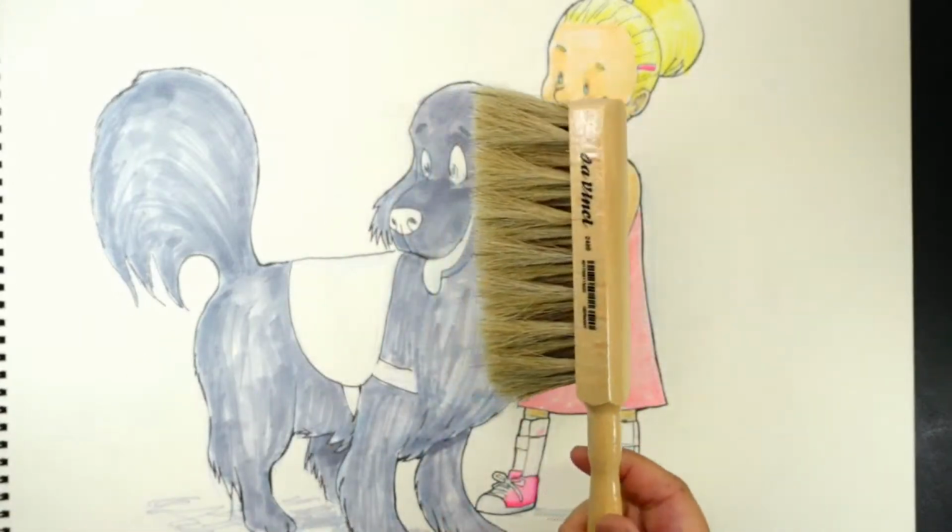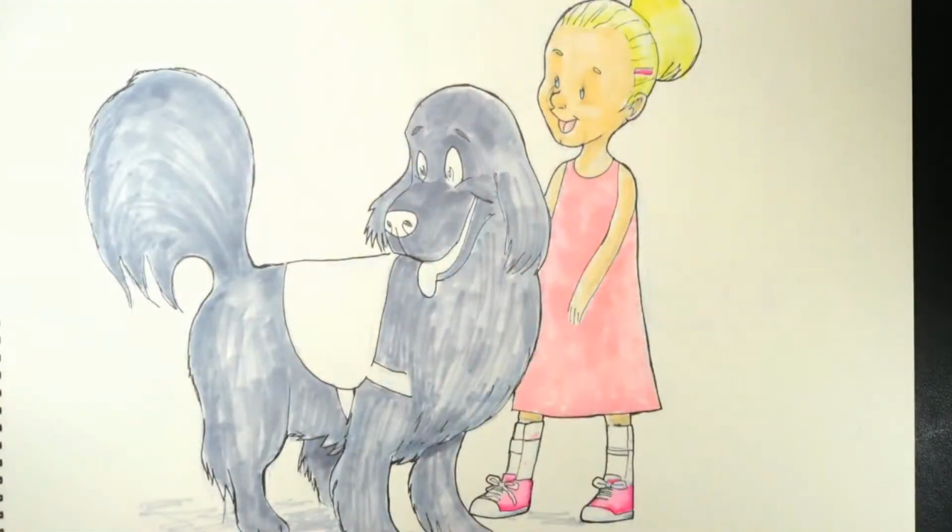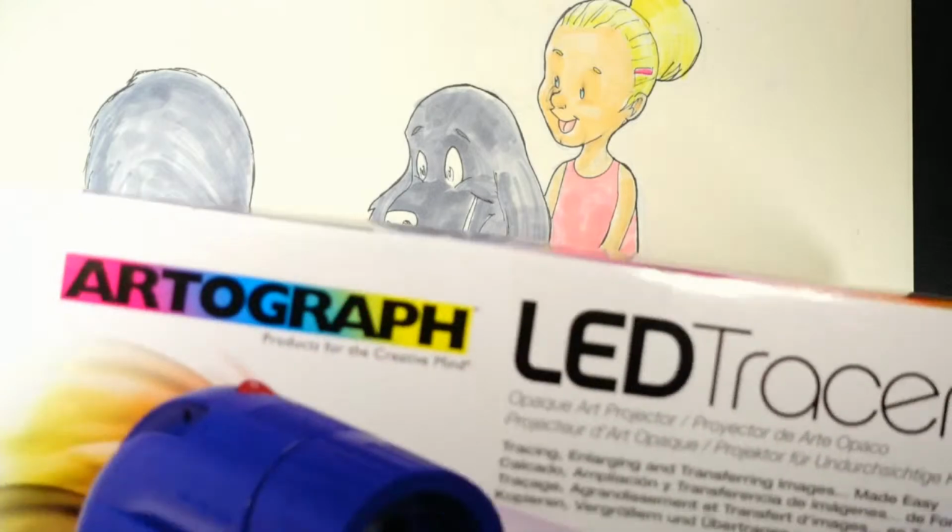Okay, I got this brush here so I can do any of my erasing. That's exciting. But what I'm really excited about is you guys helped me get this.